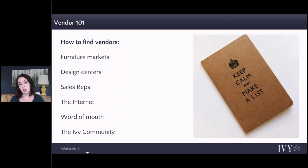Your sales reps. If you have a sales rep who is carrying one line of furniture, chances are they might also have a rug line or a fabric line. And so if there's some that you really vibe with and work well with, I'd ask to see their other lines or ask them, who else do you know that you think would be a good fit for me? Sales reps are just such a wonderful source of information.